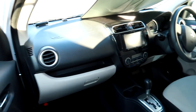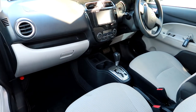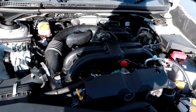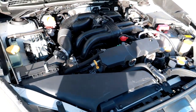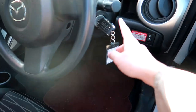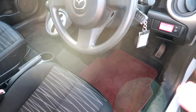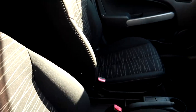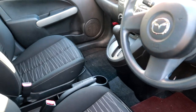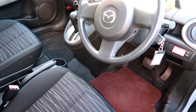I don't know if we can open this. Oh, we can open. We can see what's inside. So it already has the navigator. Actually, you can also ask the staff if you want to test drive the car. This car is good and it doesn't smell like tobacco. Yeah, I think that's really important for me because I really don't like the smell of tobacco.